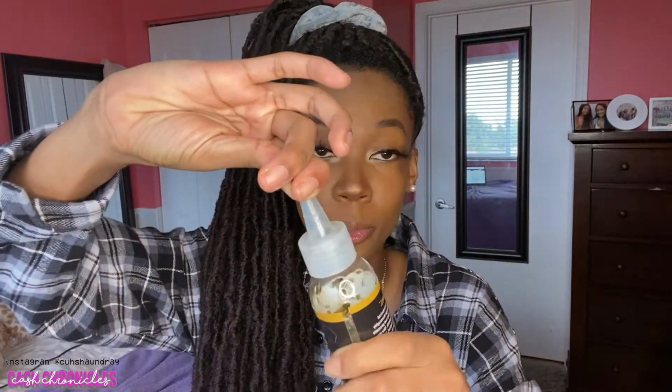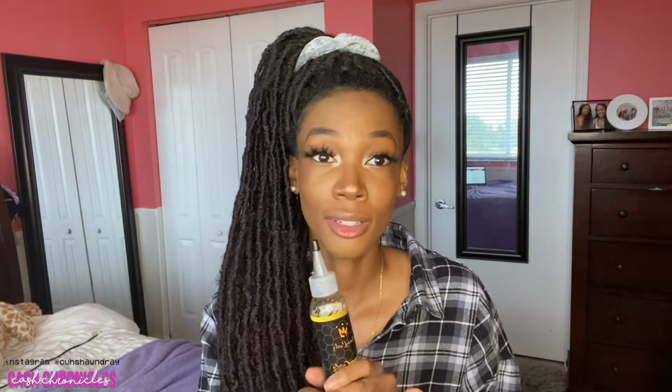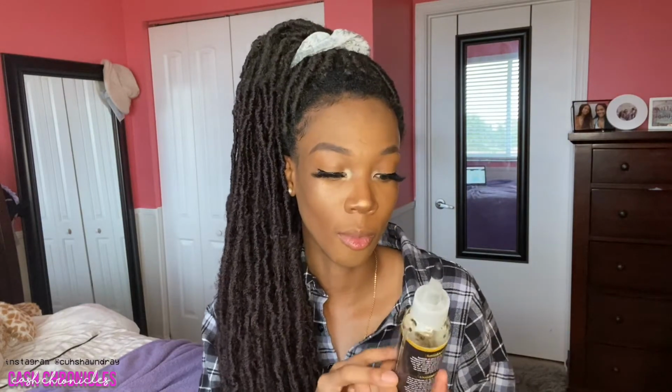I like how it has an applicator tip. I liked it overall. It grew my hair, and I think I would buy again maybe, but a couple things that I feel like they should maybe incorporate in the next bottle, or improve on, is definitely the size of the hole for the applicator.